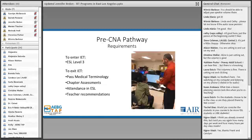So a few of the requirements for this program: students need to be at an ESL level 3, and they have to have a TABE reading score of 3.0, which generally would sound low for a CNA program, but because she works and focuses so heavily on their reading skills, they often see reading improvements of up to 3 levels while they're in this pre-CNA program. So they've had students come in at a 2.2 that they've seen improve up to like a 6.4 reading level on the TABE. And students that enter already at a 6.0 have seen boosts to go up to like a 9.0 reading grade level.